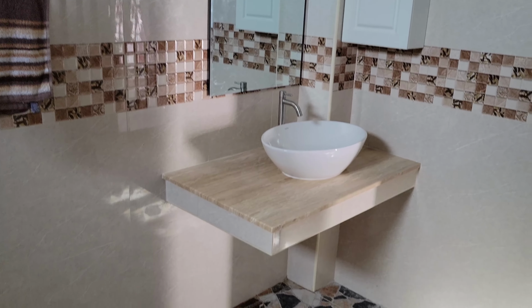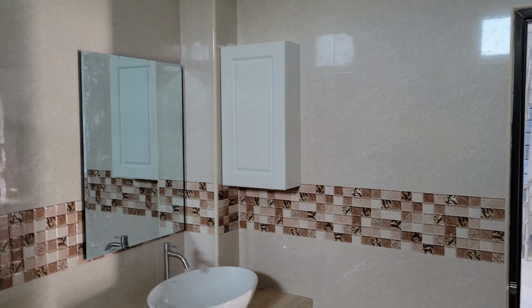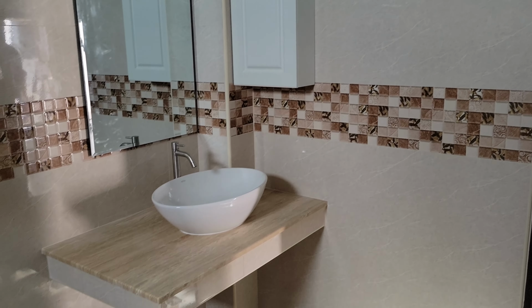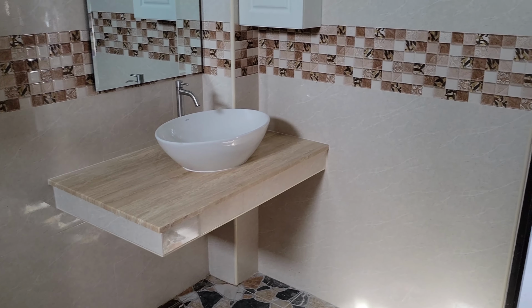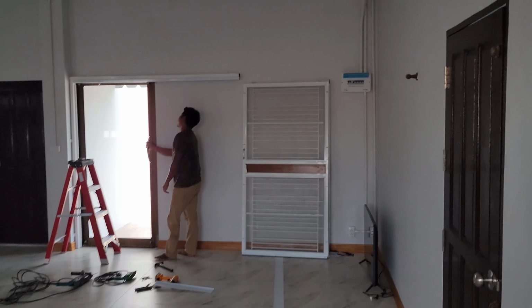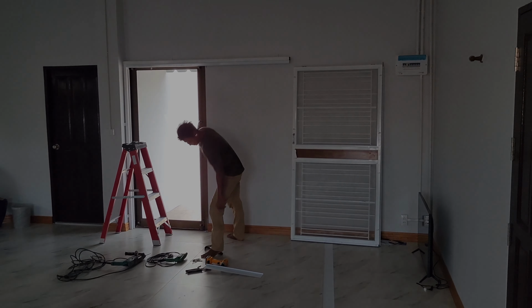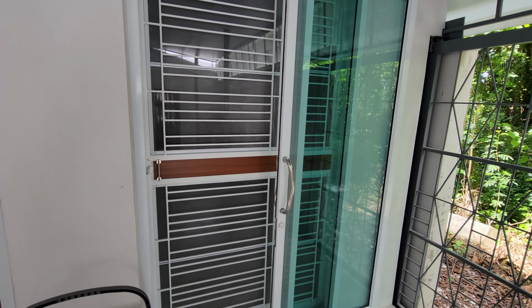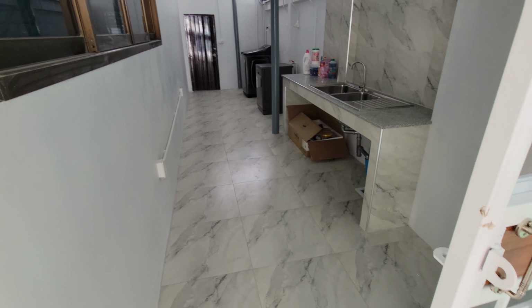Got the sink mounted now in the master bath, mirror and medicine cabinet. So everything in here finally is finished. We have the guy that did the doors back to fix this one because after he put the new handles on, it hits the security screen. Everything is finished now in Jaya's Thai kitchen. And she's already started using the washing machine.